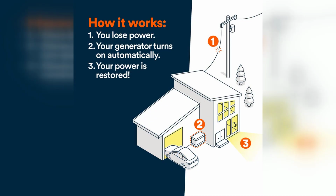Fuel efficiency is another highlight, as the generator runs on natural gas or liquid propane, providing flexibility in fuel choices. Additionally, Generac's customer service is commendable, with a supportive team ready to assist with any inquiries or troubleshooting needs.